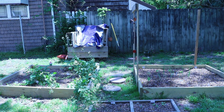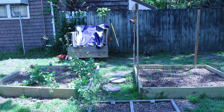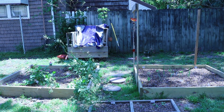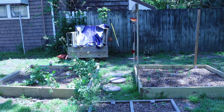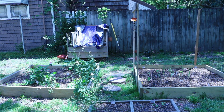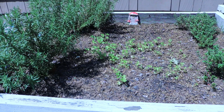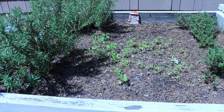In honor of Earth Day, I just want to take you around my small garden space and do an early season tour, especially as everything is popping up in the garden right now. So let's just get into it. Let's get started. My garden's kind of all over my yard.